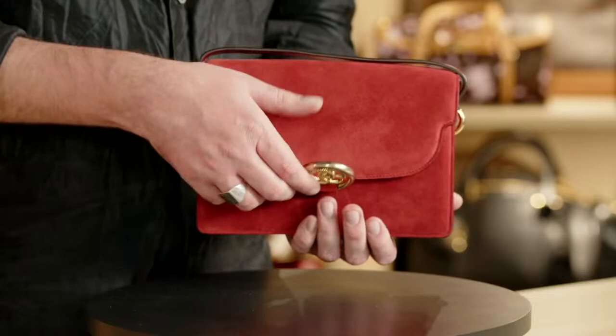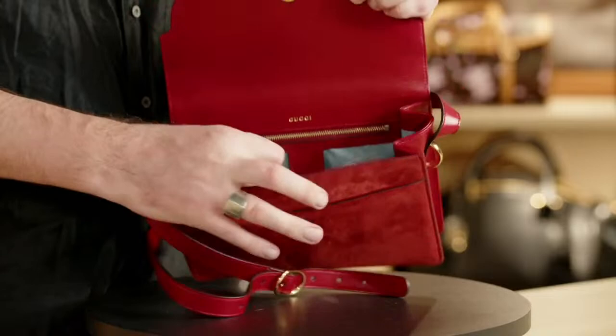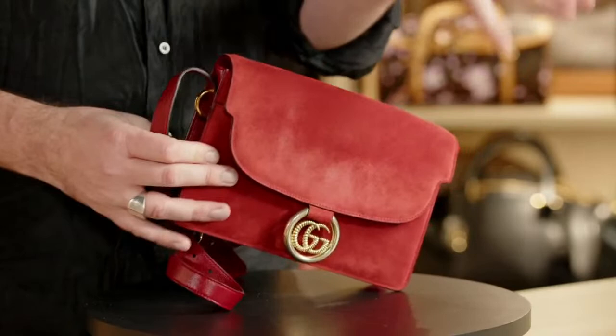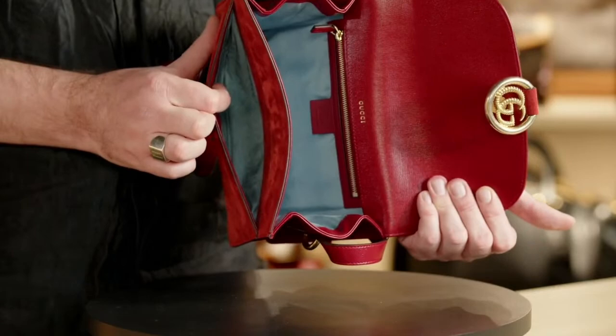Big ring, magnetic closure. Beautiful, beautiful burgundy interior with a slip pocket. And of course, let's not forget that beautiful blue lining. So it's like a little surprise here, just like we are. You think we're easy, we're done, no more scandals, boom. A little surprise on the inside for you. We love it. Slip pocket with a zip pocket as well. Another slip pocket here with more turquoise, beautiful teal blue lining.